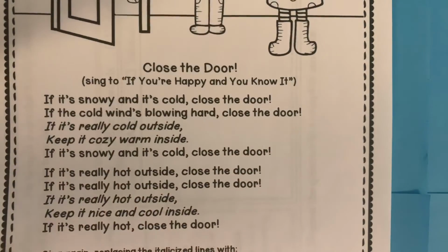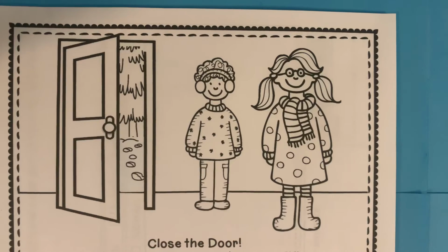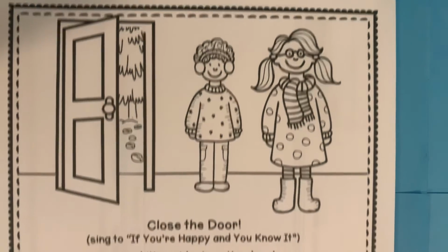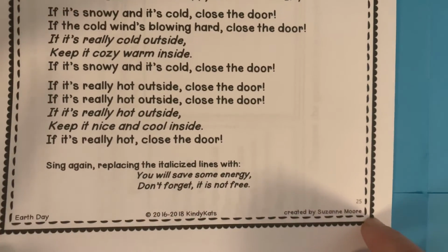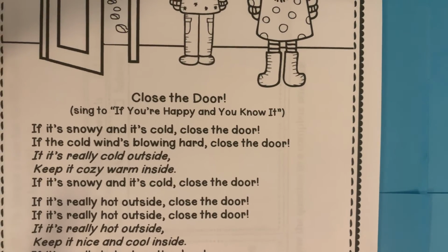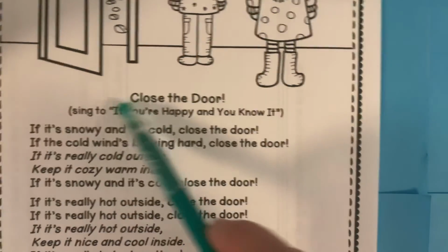All right, here is our poem song of the day. We're still talking about Earth Day. It's April. And this is about how to take care of the heat and electricity and energy and cooling for your house. You sing it to the tune of If You're Happy and You Know It. It's called Close the Door. The title's at the top.